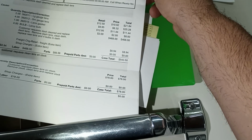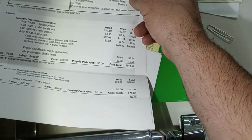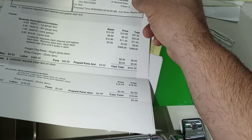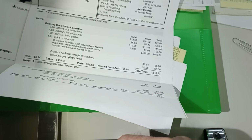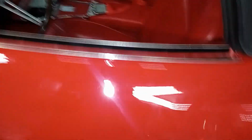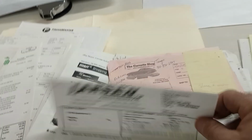'08, odometer in, 65,000 in '08. Small gauge lens gasket. What's the car have on it? Assuming that's correct on the car or on their piece of paper. 76,000. 10,000 miles since '08. 11,000 miles since '08. Talk about barely driven.